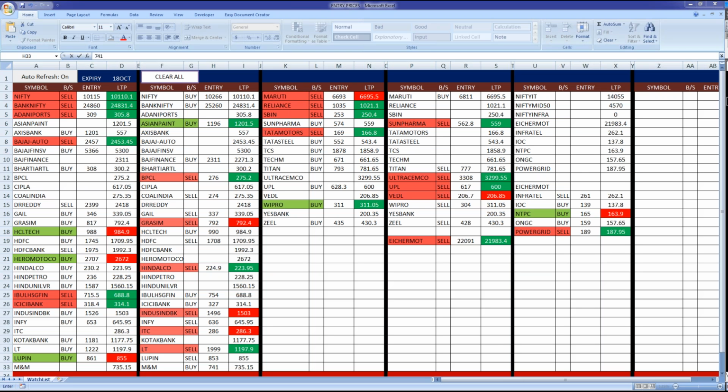Roughly around 10,000 rupees profit in ICICI Bank as of now. Lupin has given a profit of around 4,200 on the buy side. The sell side, it has set to trigger. So we'll wait on that.